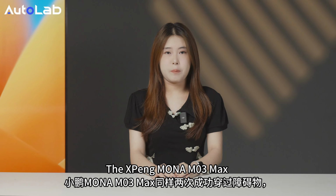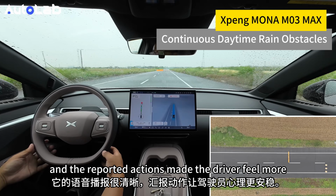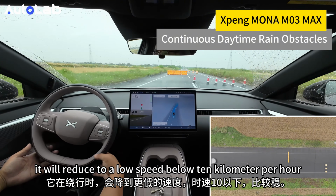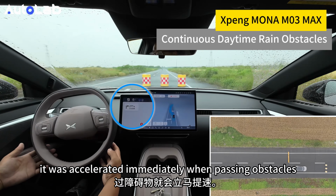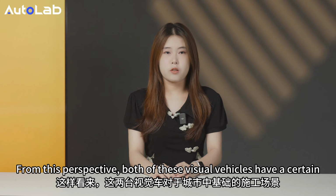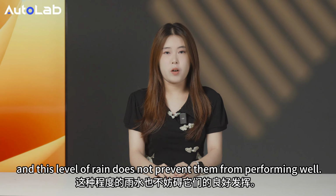The Xpeng MONA M03 MAX also successfully crossed the obstacles twice. Its voice broadcast was very clear, and the reported actions made the driver feel more at ease psychologically. When it detours, it reduces to a low speed, below 10 km/h, which is relatively stable. It accelerated immediately after passing the obstacles. From this perspective, both of these visual vehicles have a certain ability to handle basic construction scenarios in the city, and this level of rain does not prevent them from performing well.